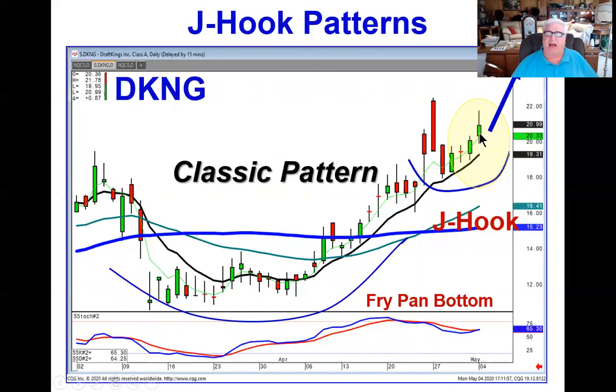This is what we call the classic pattern. A fry pan bottom, and what do we expect out of a fry pan bottom? A strong price move. After a strong price move, we see a pullback, the T-line support. Now what do we expect? A J-hook pattern. What's the prerequisite for a J-hook pattern? A strong price move. The combination of a fry pan bottom going into a J-hook pattern is not an unusual, and it's a high probability trade setup, with the expectation that this move right here will be the same magnitude as this move right here.